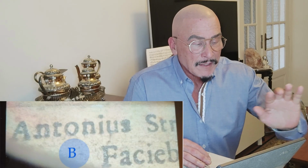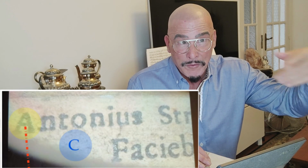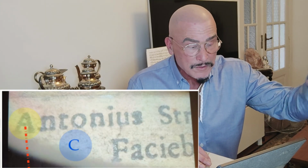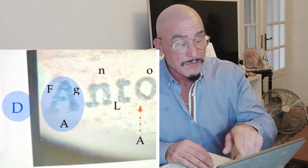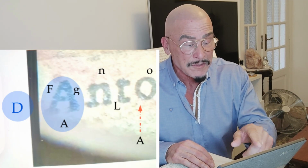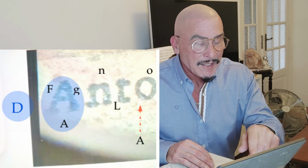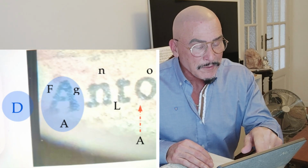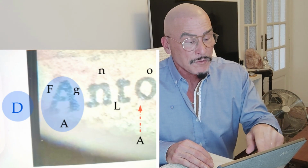Imagery B, I didn't touch it. Imagery C, you can see in the A of Antonius a clear F. So remember before all the deciphering we have done of other labels, you can see the F in the A of Antonius. Then imagery D, I have a clearer image of the F within the A of Antonio, and it's clearly written FGA. Then you have the N. The T has a shape of an L, and look at the red arrow, there's a little Romano-Christian A attached to the O.